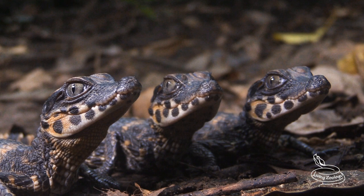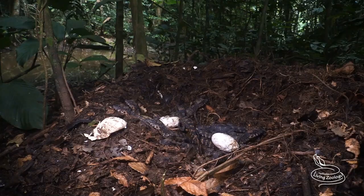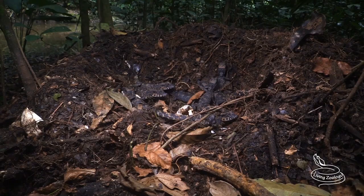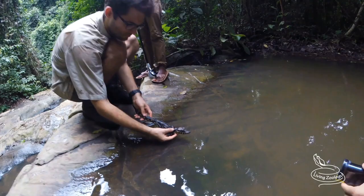We take all the crocodiles back to the place where we found them. It is very rare to see the nest of dwarf crocodiles. Somewhere around should be the mother of the babies. She stays close to them for several months to protect them. But they can survive on their own right after they hatch.